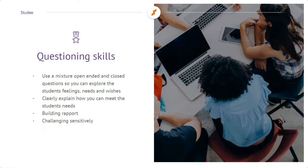Challenging questions have to be dealt with sensitively and at an appropriate time, of course, and not during the initial conversations with the students, so you don't push that student away. But they are useful once you have built rapport, to motivate that student and encourage them to the next part of the student journey.